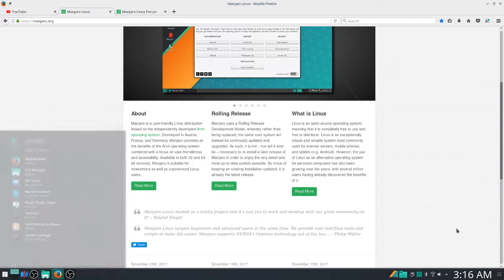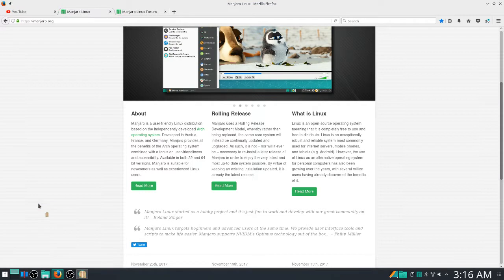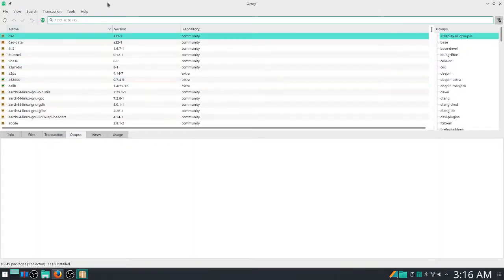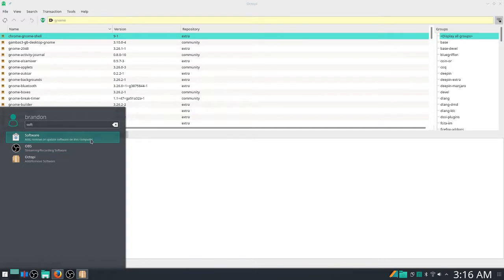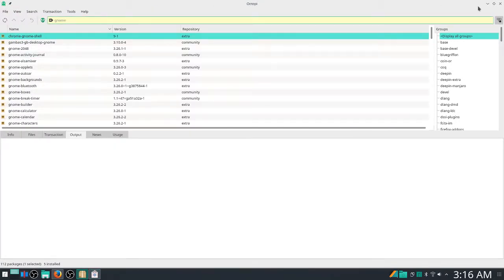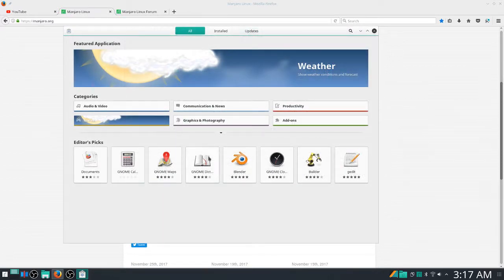Moving on to one bug that I did encounter. If you're kind of new and you don't want to use Octopi, on the KDE version there is not a software center pre-installed, so you have to come in here, and I use GNOME. You just type in GNOME, and I can show you, it's this software center right here. Add/Remove, so GNOME Software Center. I prefer GNOME. It's nice, sleek, and easy to use, and it's got everything just right here for you. So you will need to install this GNOME Software Center.